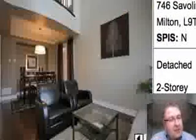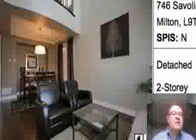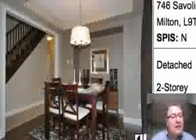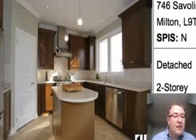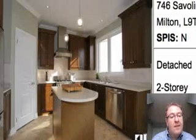746 Savaline, 543.5. I find this one's a little bit overpriced, but I think when you go in person, you see it. It's probably a real 10 out of 10, and they may find someone who might pay this. Okay, so you got hardwood floors, great looking kitchen. Okay, you've got lots of upgrades here. You got the hood fan. That's a pantry right there, by the way.